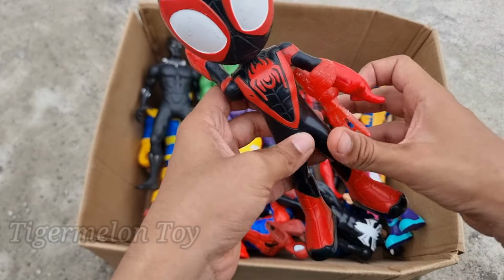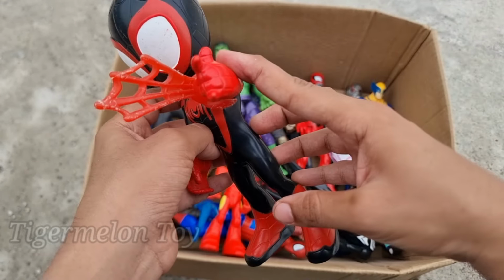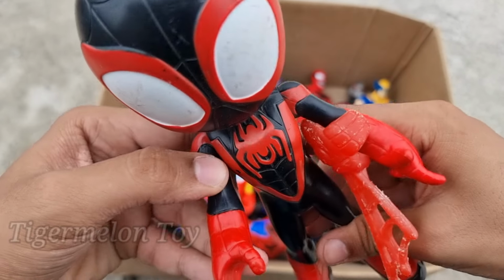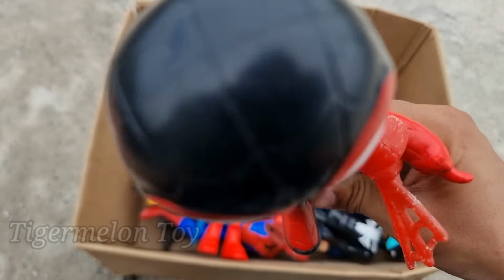Let's see. Wow, guys, look at him. What do you got here? Wow, look at the very huge eyes he has. Look at the webs, guys. This is very cute and very strong superhero. This is from a Spider-Verse. And this is the amazing Spider-Man, Miles Morales.